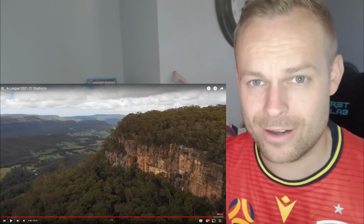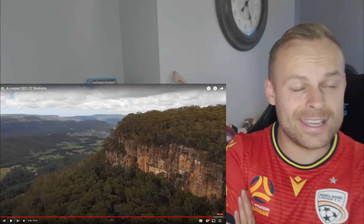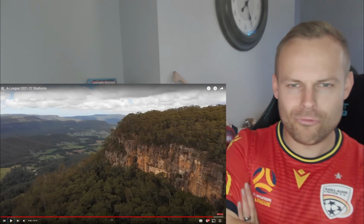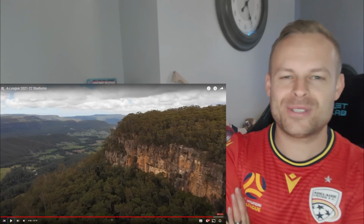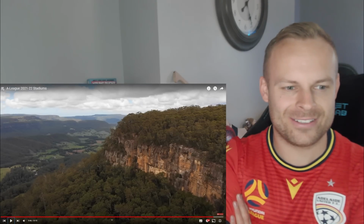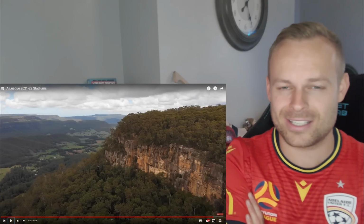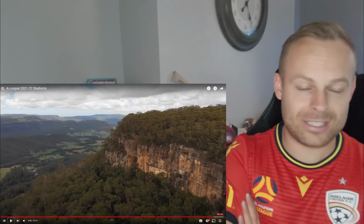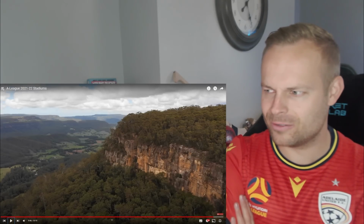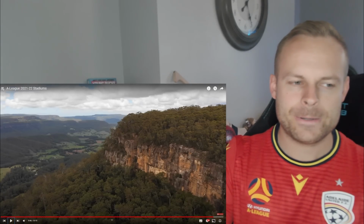Well, there you go. There are the stadiums for the 21-22 A-League season. A real mix there, actually, from stadiums such as the Marvel Stadium, which are huge, to that last one, or the Sydney stadiums that they're currently using, that are tiny in comparison. It's a real difference in stadiums, and it's interesting.